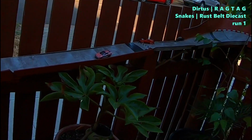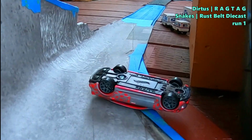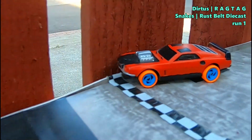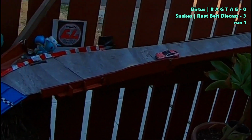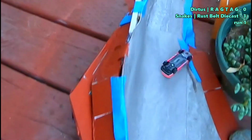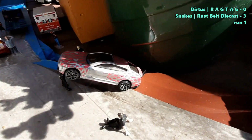Snakes gets caught in a 360, but keeps his momentum going. What can he make of this? Oh, and he just looks like he didn't have enough speed and took a horrible line into Painter's Tape Gully. Durdis having a heck of a time trying to get out of turn 1 once again. Yeah, nice job on Snakes keeping the momentum going there so he can earn a couple more points. And then just ends up on his roof down there in what's turned out to be the bad corner of the day.